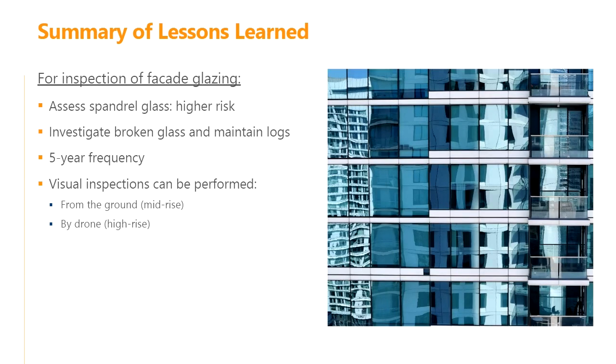To summarize, the lessons learned for inspection of facade glazing. Inspectors should assess spandrel glass, which has a higher risk of breakage and a higher likelihood of remaining undetected. Broken glass identified at any time should be investigated, and logs should be kept to document the repair history and identify any patterns. Spandrel glass should be inspected every 5 years to respond to the spontaneous nature of glass breakage. Glazing inspections do not necessarily require up-close access and can be performed from the ground using drones and cameras, depending on the building height and visibility from the street.